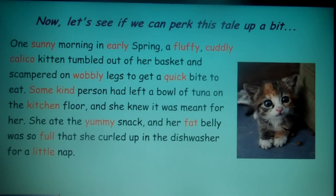Here's my story. See if you like it. One sunny morning in early spring, a fluffy, cuddly calico kitten tumbled out of her basket and scampered on wobbly legs to get a quick bite to eat. Some kind person had left a bowl of tuna on the kitchen floor, and she knew it was meant for her. She ate the yummy snack, and her fat belly was so full that she curled up in the dishwasher for a little nap.